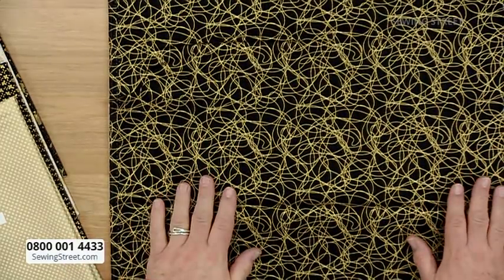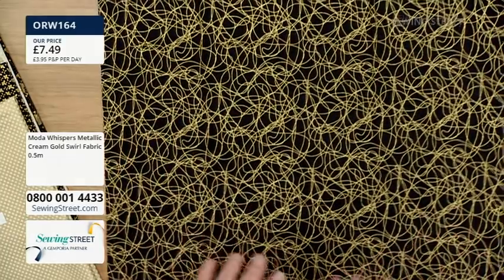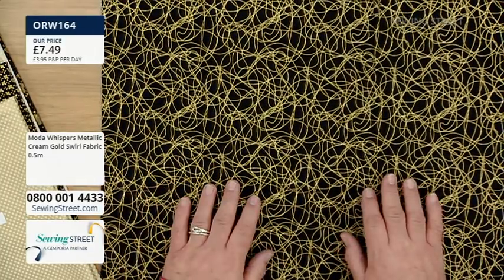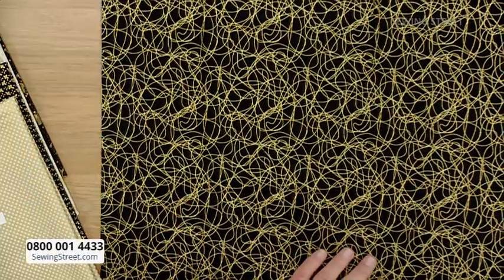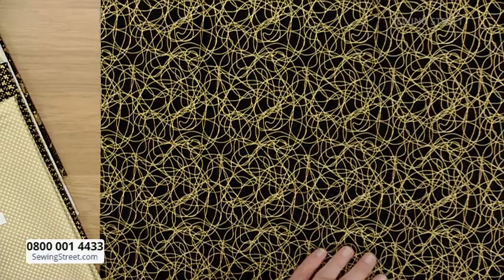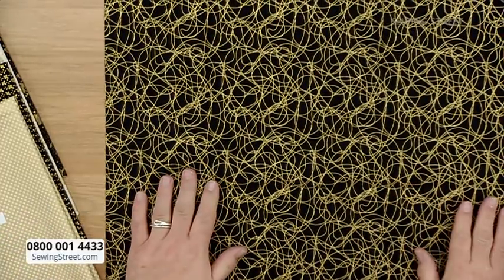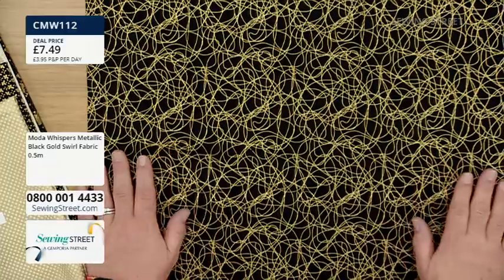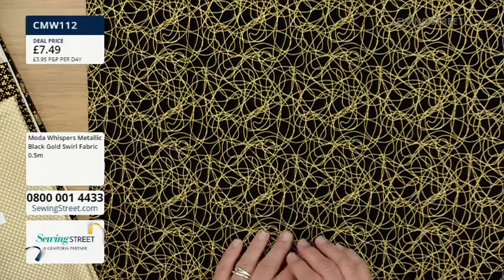It was called Swirl in your black and gold. How gorgeous is that? I don't know why I've turned it up that way, because it makes no difference. No, wrong, that says cream in it. Don't buy that with that number. Do you want the number? I just found it. Oh, okay, there you go. Metallic black gold swirl.